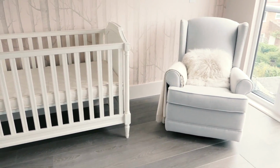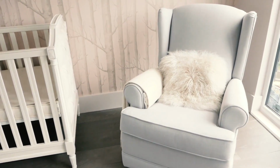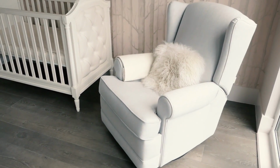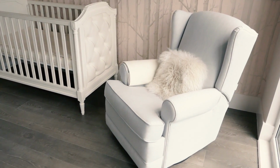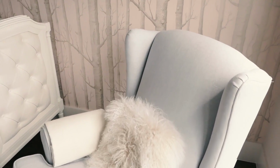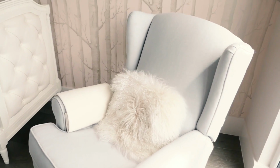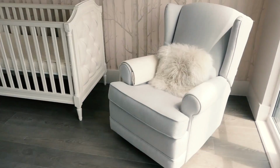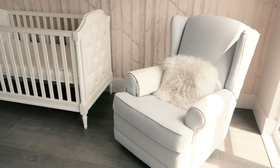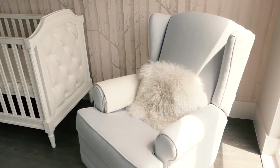So this chair here, let me tell you, is the absolute dream. I have never sat on anything so comfortable in all my life. It's a rocking chair, as you can see, so it's perfect for feeding, and it reclines pretty much into a bed, and the bit under there comes out so you can rest your feet. So it literally is like a bed, and it is the dreamiest of the dreams.